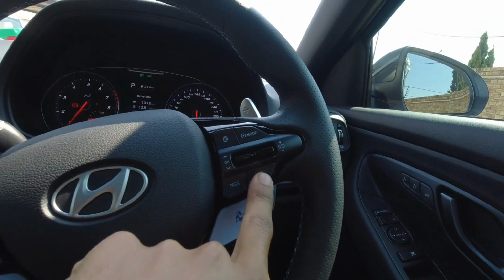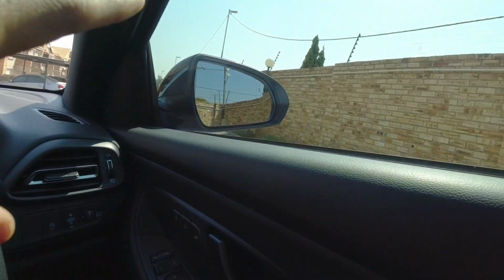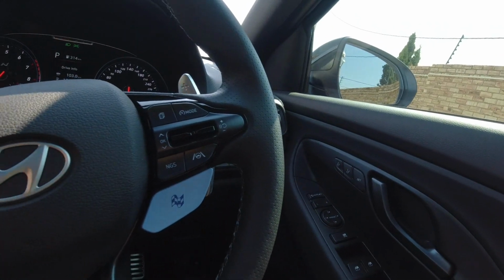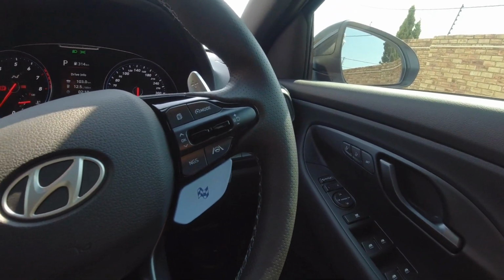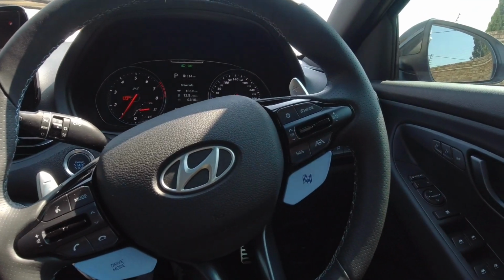Cruise control, you have your lane departure warning settings, you also have blind spot monitoring. If you push on this button, you can set up all those settings. It also has adaptive cruise control and auto emergency braking. So all those cool modern safety features and so on.